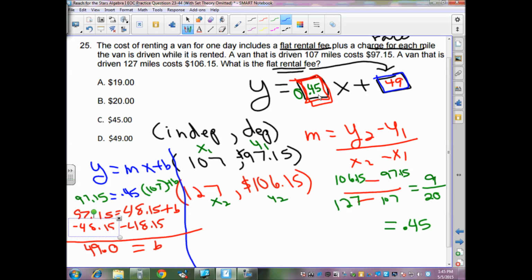So what this is saying is they're going to charge to rent this vehicle 45 cents per mile that you drive it, plus the day that you go to rent the vehicle, you're going to have to pay $49, okay, just to rent the vehicle as a flat fee before you even put it on the road. So that is the flat fee we're talking about. It's like the y-intercept, so D is our answer.